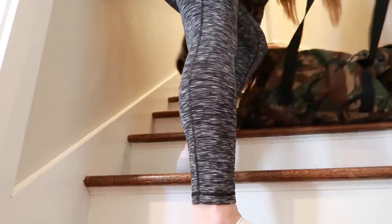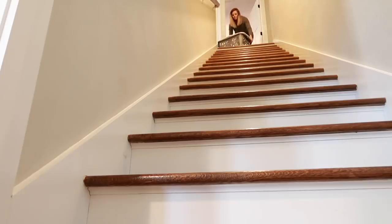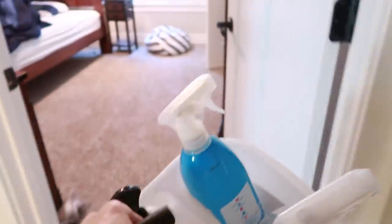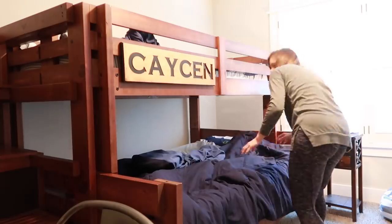Now we are moving upstairs, and I just have a bunch of things on the stairs that I need to take up. So I'm taking those up now, and then we are going to start cleaning the kids' bedrooms, the bathroom upstairs, and then when the kids get home, they're actually going to be cleaning that playroom.